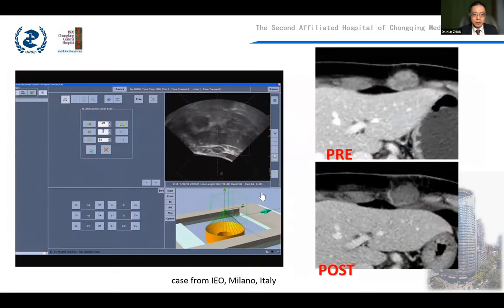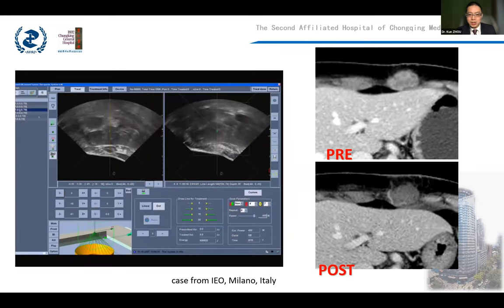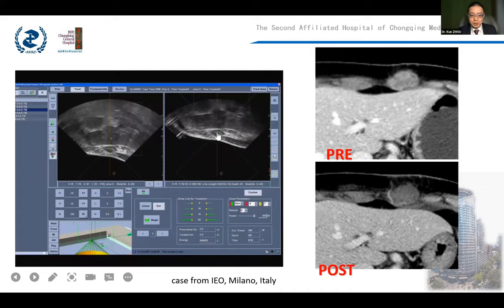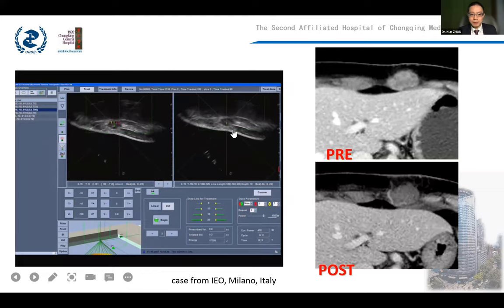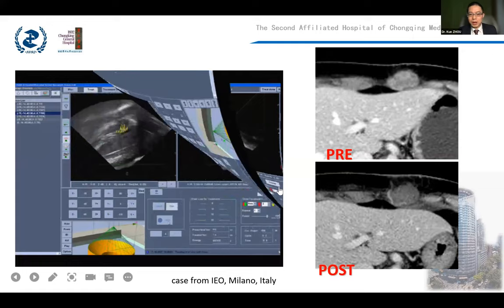Here is a video showing a tumor on the chest wall. The case is from IEO, the European Institute of Oncology in Milano, Italy. We see the tumor right on the chest wall. It was divided into slices, and we put the focus right on the tumor. One sonication, one grayscale change. And dot by dot, we ablated the tumor completely. After the final one, I put my finger into the water tank to touch the skin, because the tumor is so close to the skin, to make sure no burn happened. Finally, we found that nothing happened, no injury to the skin. And the tumor was ablated completely, even with the nutrient blood vessels surviving the HIFU treatment.